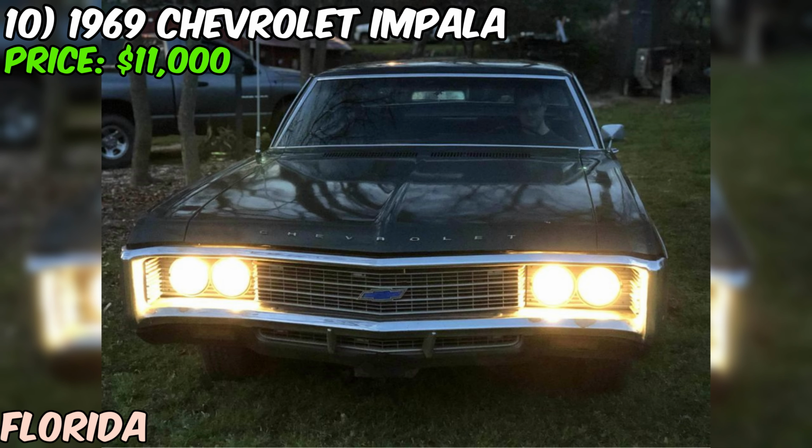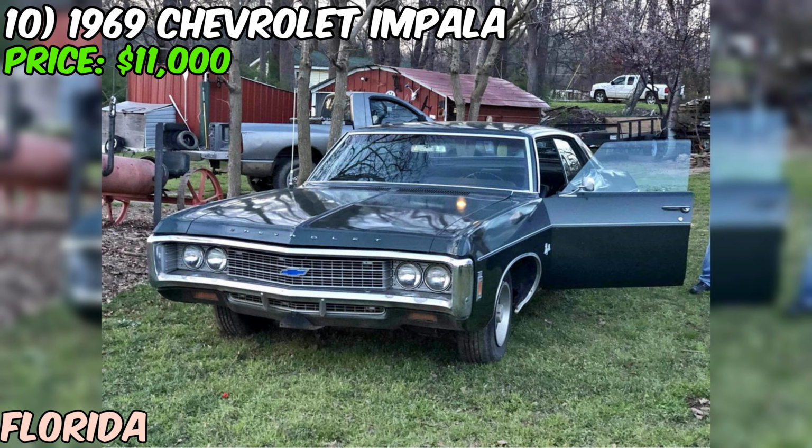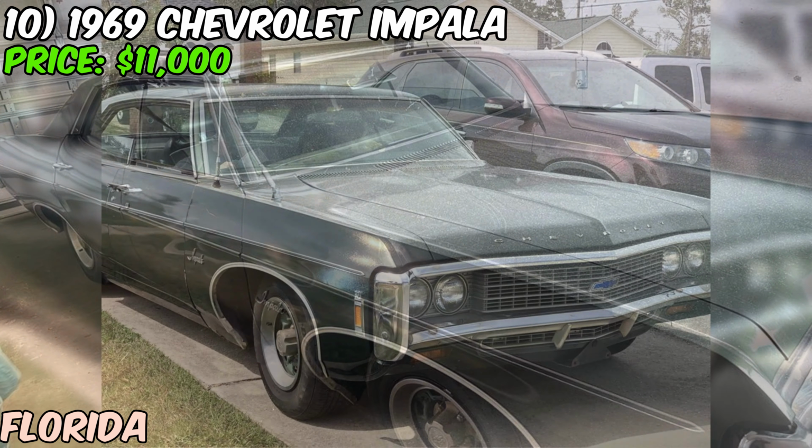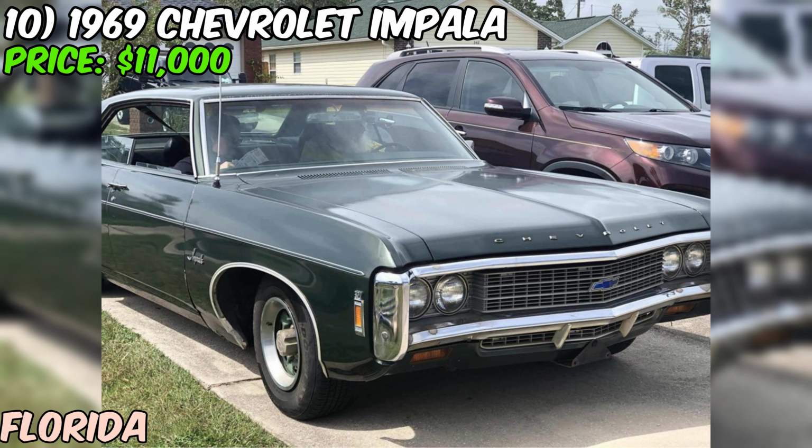10. We're taking a closer look at a 1969 Chevrolet Impala, and I want to give you my honest and sincere thoughts about this classic beauty. First off, let's talk about the price. The seller is asking $11,000 for this vintage ride, which is a fair price for a car of this caliber, especially considering the low mileage and overall condition.